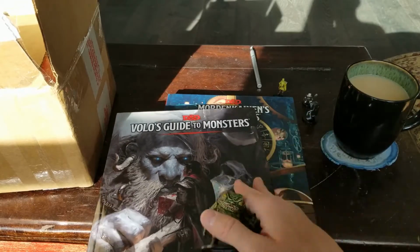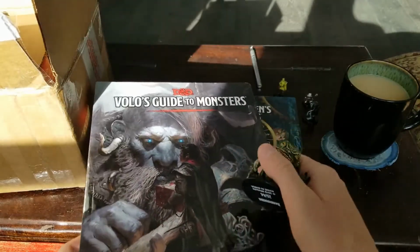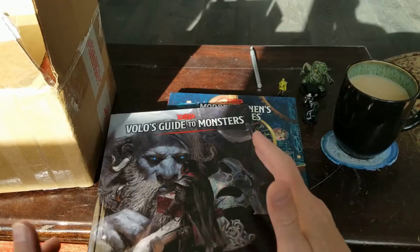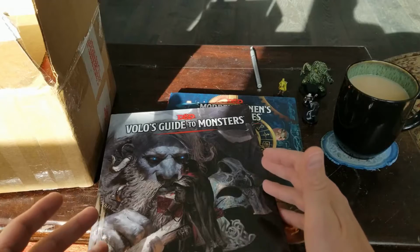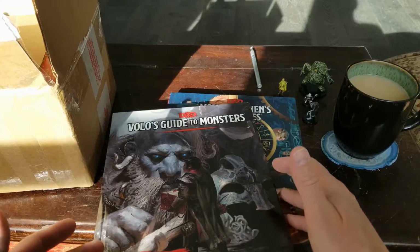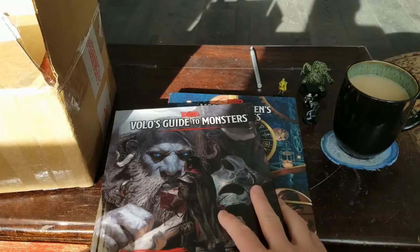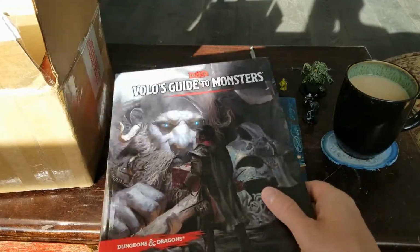If you don't have these two books, they're great. First of all, Volo's Guide to Monsters has all kinds of tips on how to build lairs for different kinds of creatures. I personally love the supplement about making mind flayer lairs, about how certain mind flayers have personalities, like they only eat the brains of certain types of creatures, or they will not speak to lesser beings but they will enslave them. And it's really great.